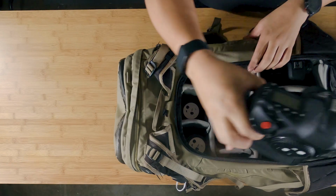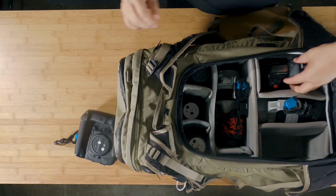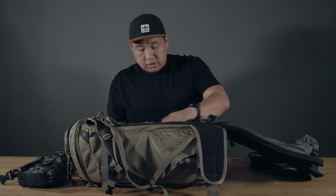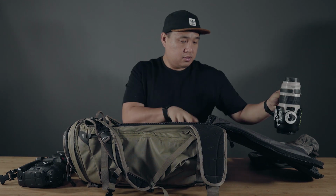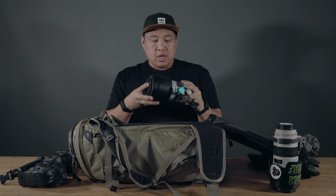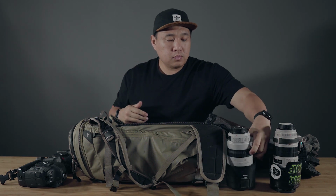Here is my 1DX Mark II, Canon 5D Mark IV, of course your go-to 70-200 2.8. Here's my Canon 100-400. What I love about this lens is it has range, and sometimes when you're out there you might be on one ridge but the rider's dropping down another ridge, and this helps capture those moments for riders that are further away.